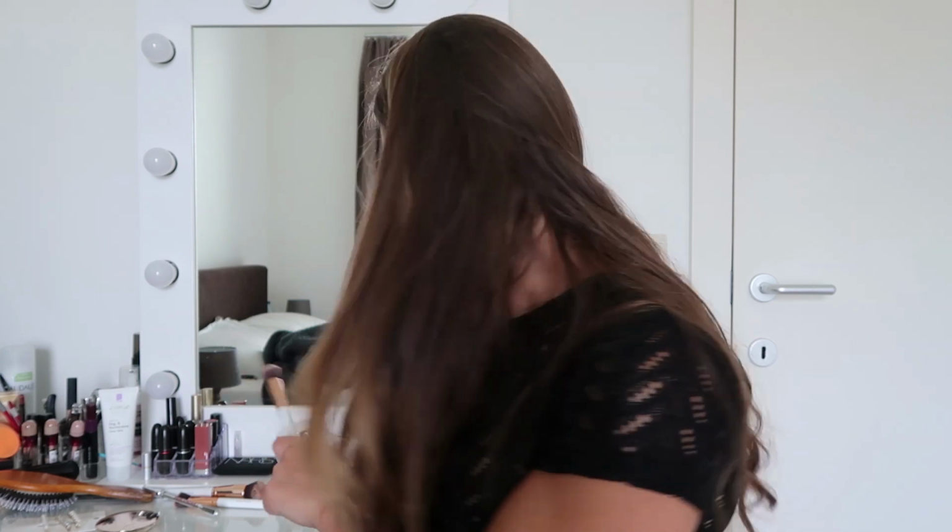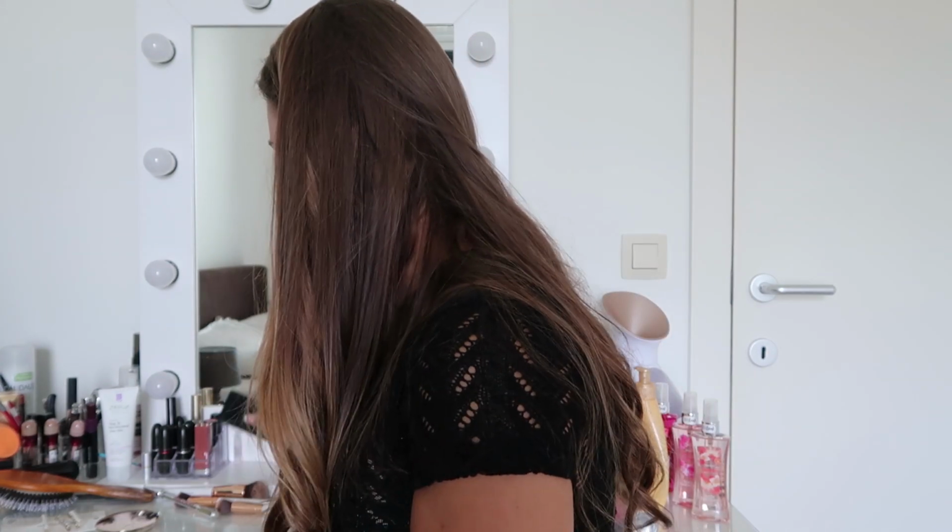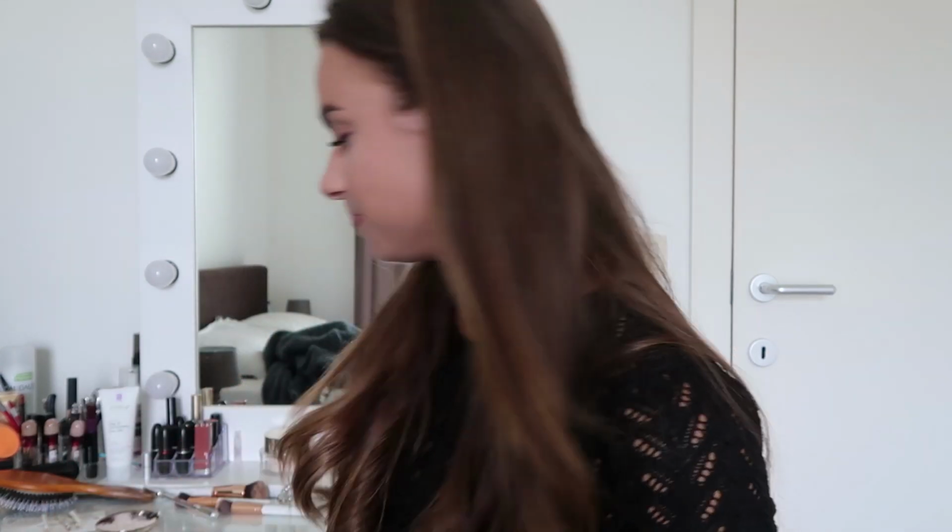Okay, so that is how it looks right now. So we did the primer, we did foundation, we did the concealer, we did setting powder, and now I've got 2 things left, and that is to put on some bronzer and some blush. So for the bronzer, I use the Nars. It's actually a new one. I used for a very long time this one from Hoola. No, from Benefit, but it's the Hoola one.